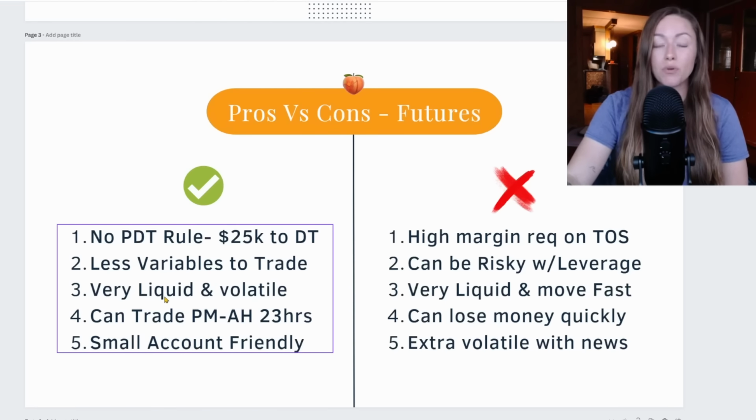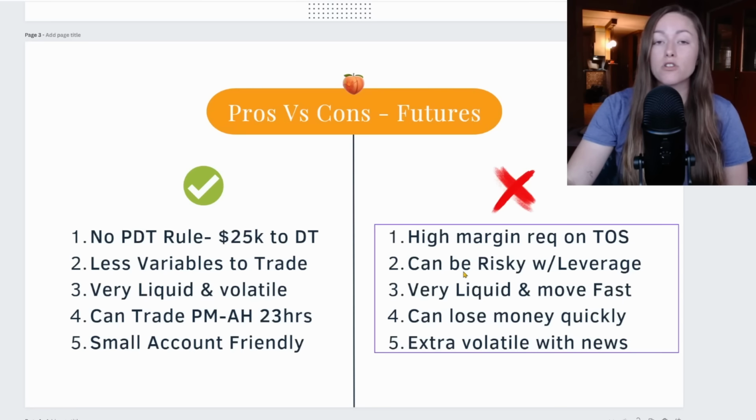So just like options have leverage and can be risky, so can futures. This is actually one of the pros of using a prop firm versus your own money, because you are only risking what you are paying for the prop firm challenge, which limits your risk a ton. This is a pro and con. They're very liquid and move fast. You have opportunities all the time because they are very liquid 23 hours a day.